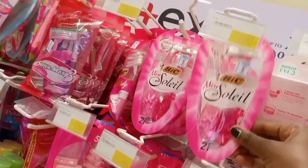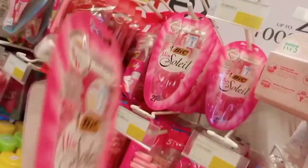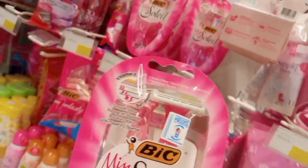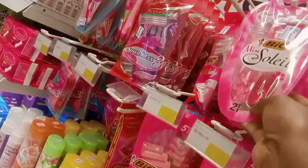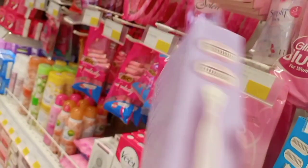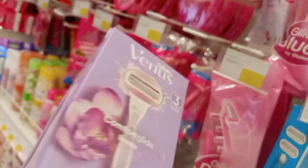For the shaving machine, I'm not always specific about a certain brand. I sometimes use this Misolel, the pink one, but this time I decided to go for something else. I'm going to be trying this Venus one. It was kind of pricey, but I'm going to try. I hope it's going to be worth the price.